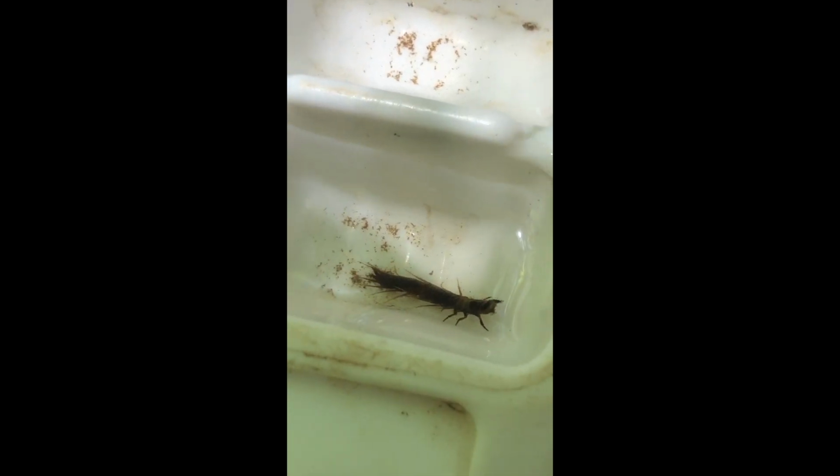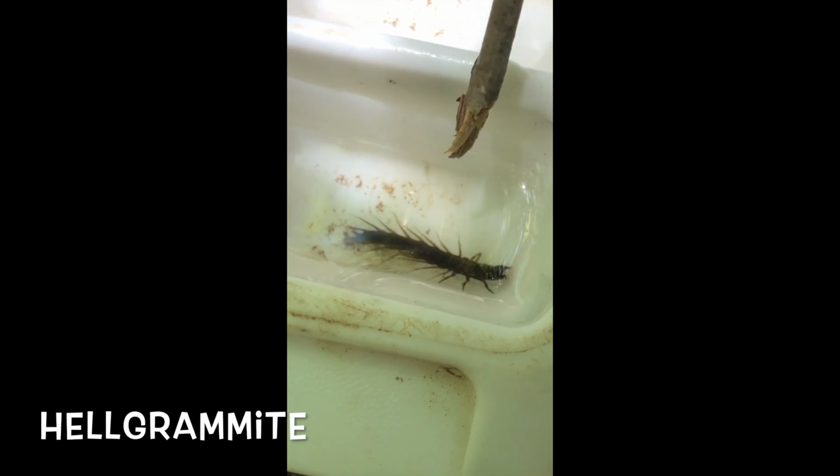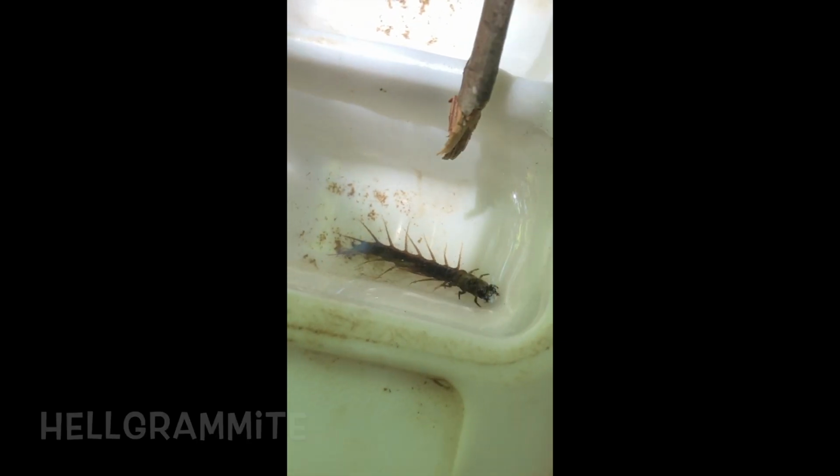Pretty good smattering of different things. Almost filled our ice cube tray in about a 15-minute hunt. This first one here is a little hellgrammite we found underneath a rock.